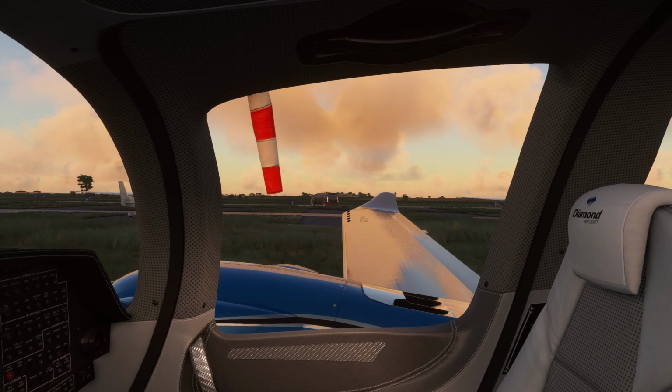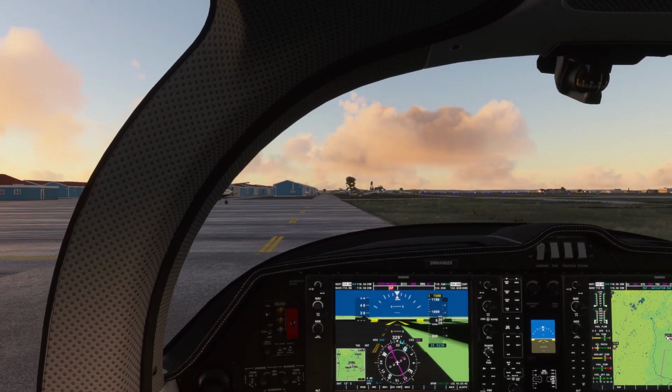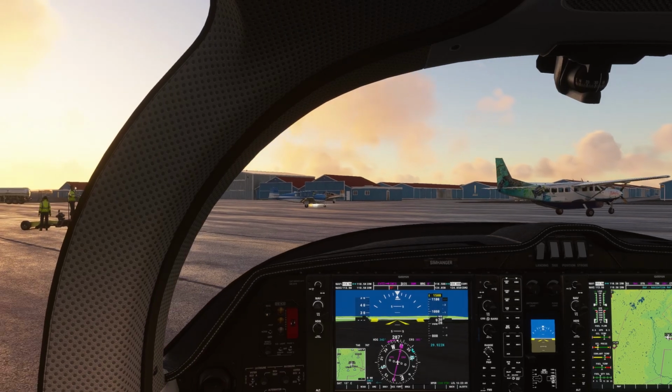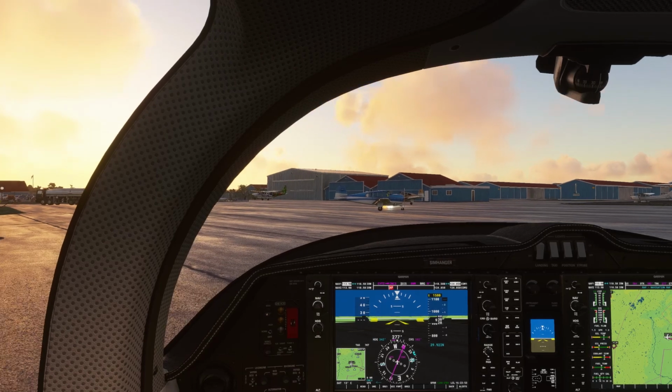In my experience, the flight sim community is fairly demanding in terms of quality, and ongoing support is of paramount importance. So what can we expect from the smaller and newer developers, and can they keep up with the more established and bigger developers on the scene?